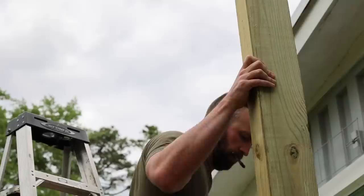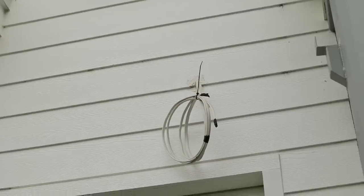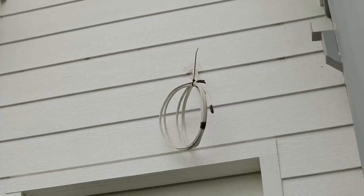Gosh, I cannot wait until there is a light up here and we can get rid of that cord.